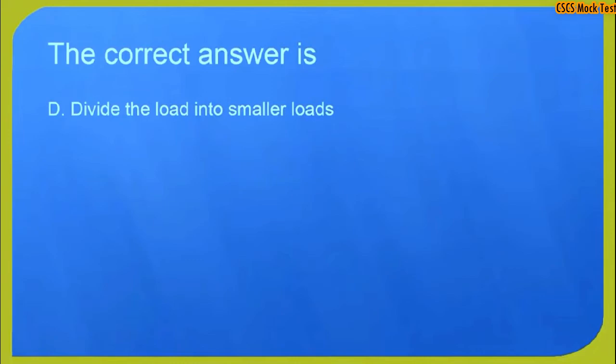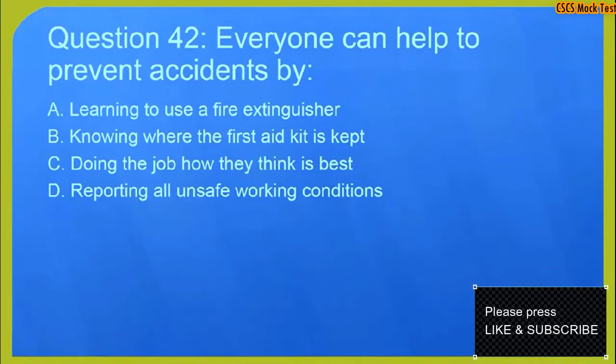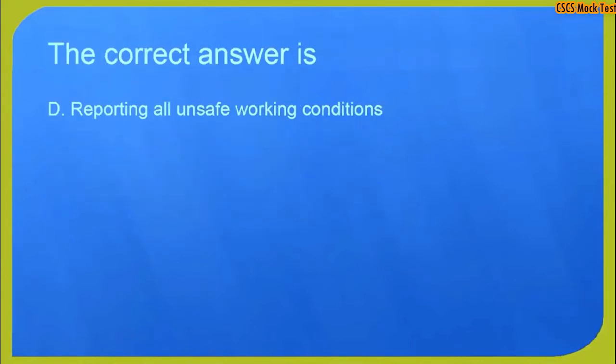Question 42. Everyone can help to prevent accidents by A. Learning to use a fire extinguisher. B. Knowing where the first aid kit is kept. C. Doing the job how they think is best. D. Reporting all unsafe working conditions. The correct answer is D. Reporting all unsafe working conditions.